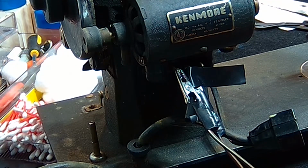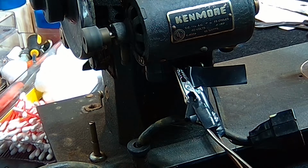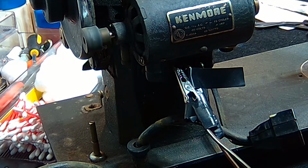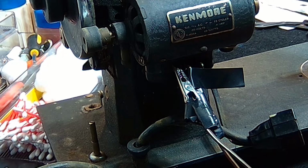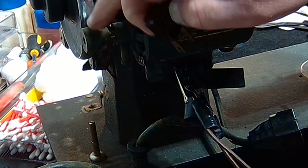Here we go. So we've got a bad knee controller. I'll see if I can repair it. Otherwise, we'll have to convert it to a foot controller. But thank goodness we've got a good motor. And then we'll also have to change out the pulley as well.